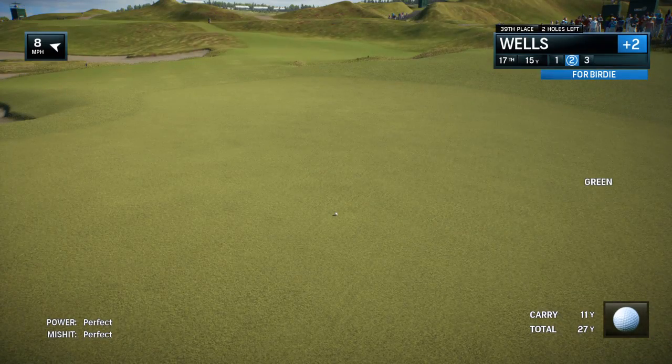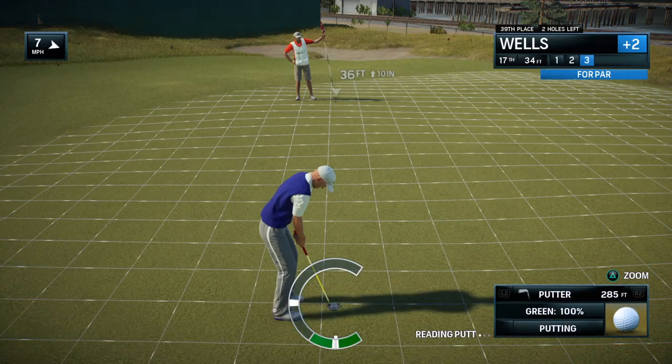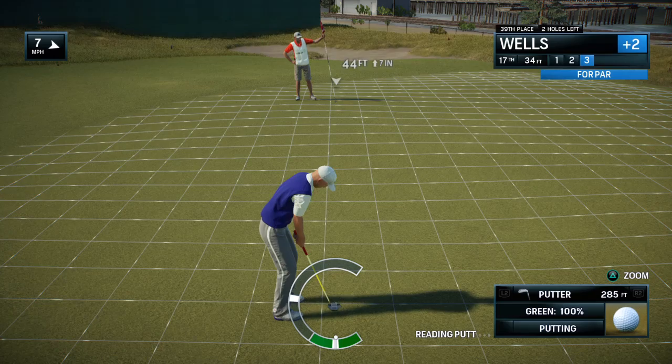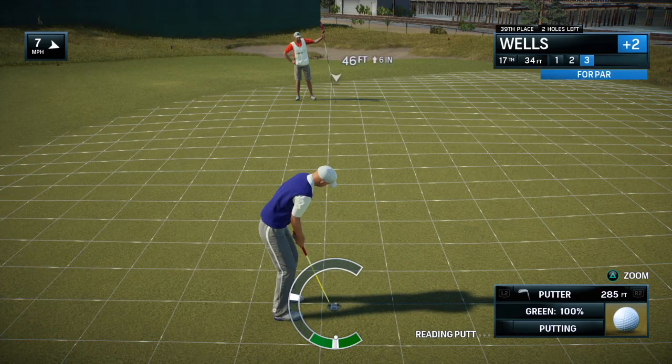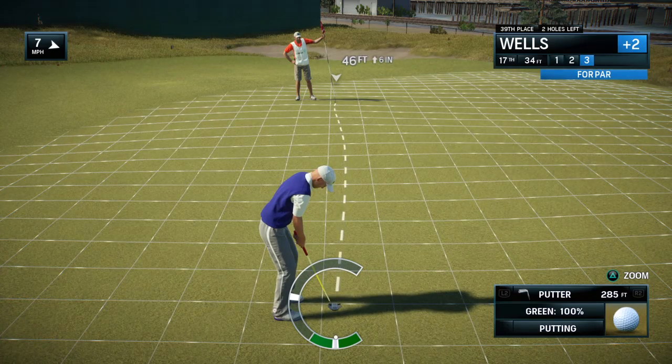Well, the bad news is he missed his target by quite a bit. The good news, he's still on the green. Frank, I'm not saying he should pull out driver here, but this is a long putt. Greens are fast, though. You never know. Good line, good pace. Might have a chance.